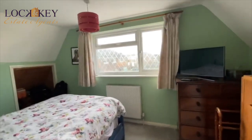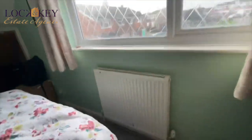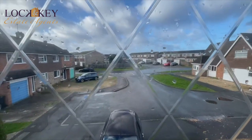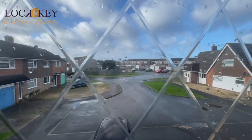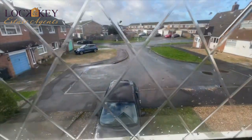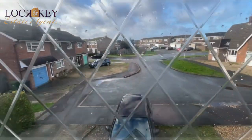Big double bed there. If I pop the camera out there, there's your radiator. And that's the front, so it's a little cul-de-sac, this one in Blackmore Road. You have got some blue skies. It's going to change in about 10 minutes again. But you see the parking there. You can put 1, 2, 3 cars there quite comfortably.